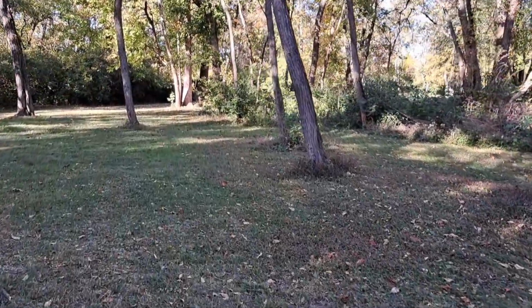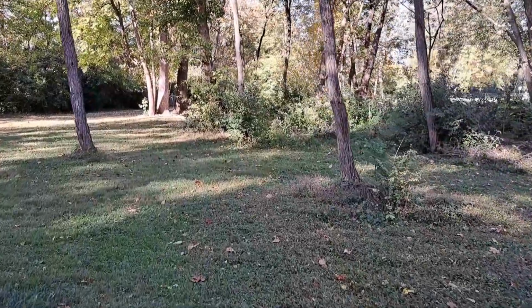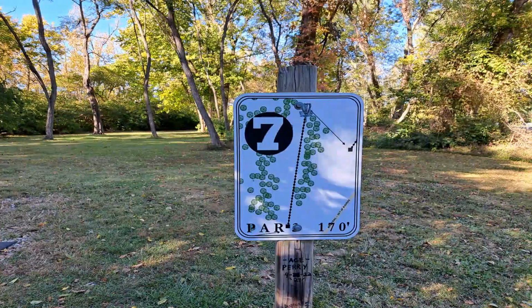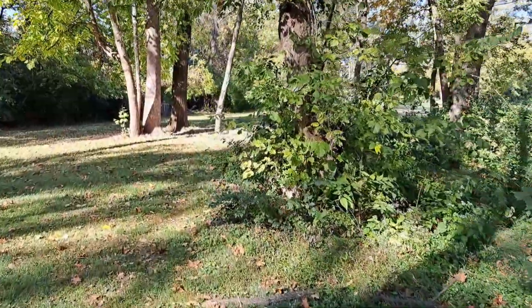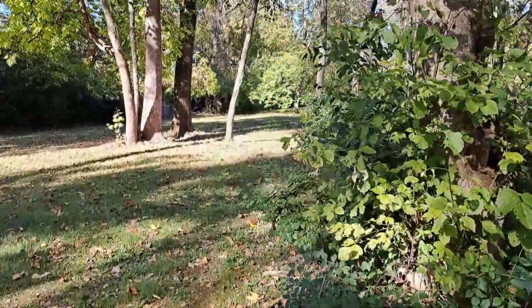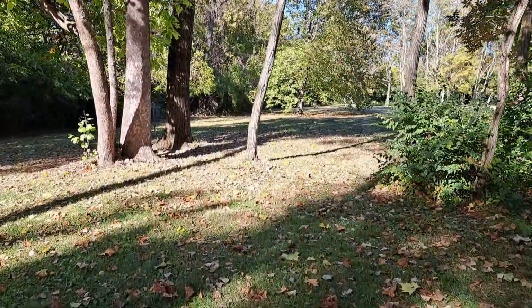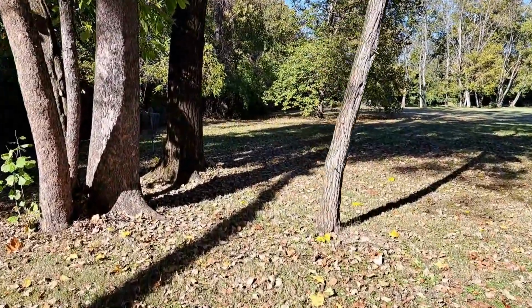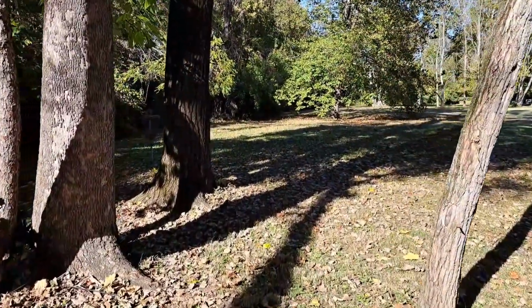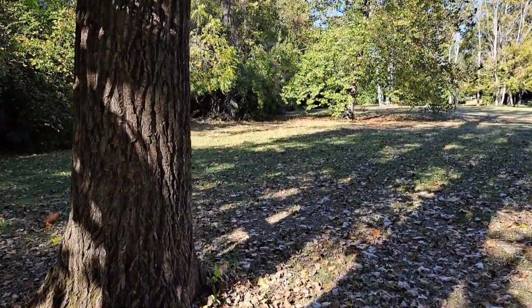Seventh hole, 170 feet. This is the shortest hole thus far, and it's fairly open, but maybe you can see the basket peeking between a couple of large trees back here. That first one is a sycamore tree, the one on the left. Not sure what the one on the right is. Might be basswood.